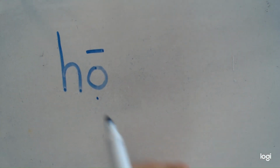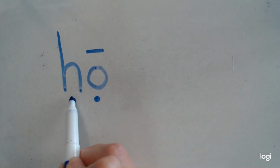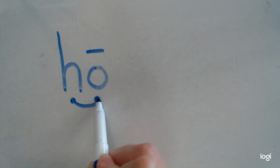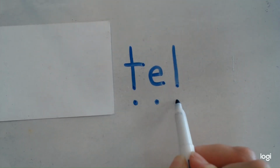You're doing a great job. Let's do it together, left to right. H makes the sound. O. Let's blend it. Ho. This syllable is ho. Let's take a look at our second syllable. Here is the second syllable in our word. And remember, it's a 2-syllable word, so this is the last syllable in a word. Can you read this syllable?